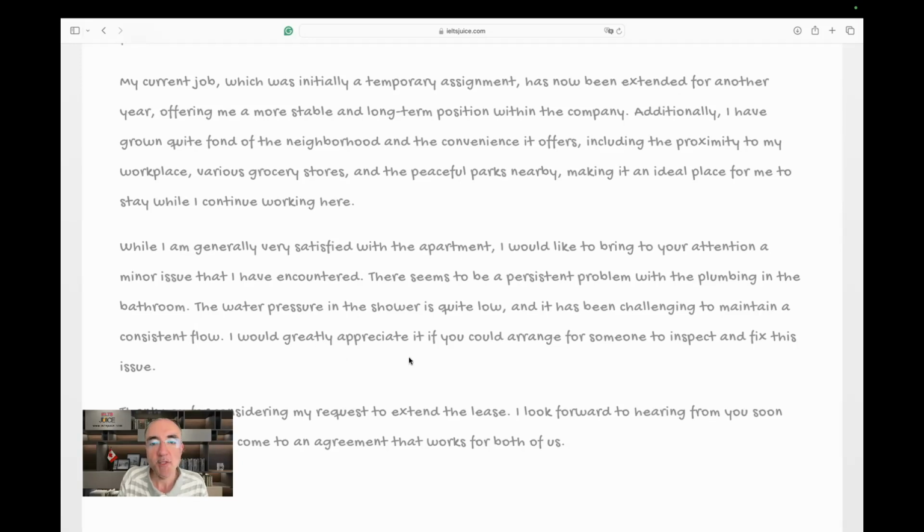I would greatly appreciate it if you could arrange for someone to inspect and fix this issue. Second conditional, very good. And this suggests that you haven't arranged it. Please arrange it. And if you go ahead and do that, I will appreciate it. That has both this polite meaning that this hasn't taken place yet, and I would like you to make it a reality. That's why it is now second conditional and it's fictional.